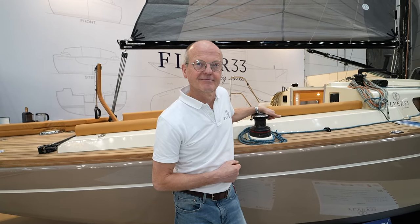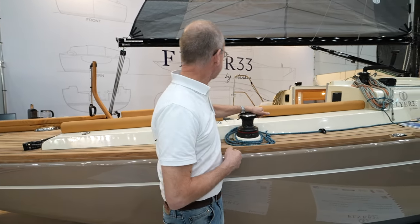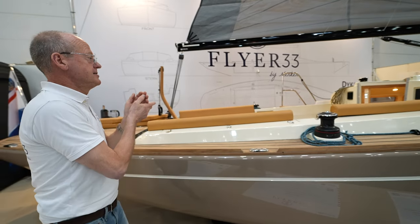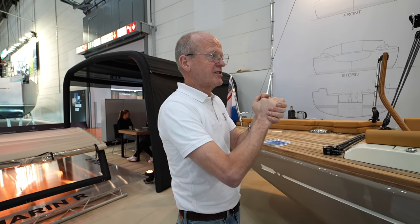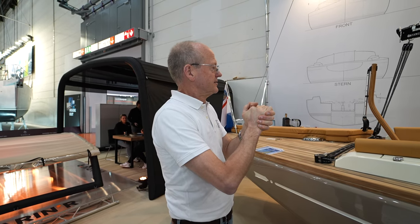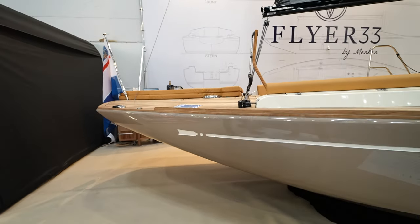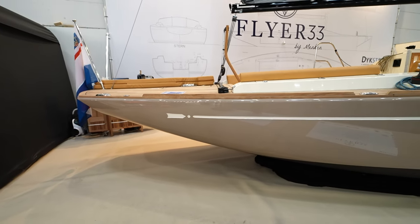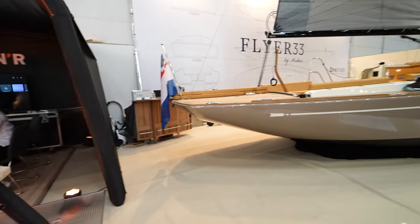Really nice. Can you show us some details on the inside, or what do you think that people would be interested in seeing from this boat? Transom. Take it from here. Okay. Or remove the scooter.